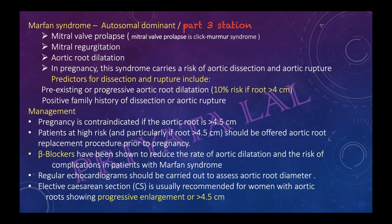Now, what management can you do if the patient has Marfan syndrome? Usually, if the aortic root is more than 4.5 centimeters, pregnancy is contraindicated. Part two people can get this as a question, and part three people can get it in the station. Whenever the station comes, they usually write an echo report also. If in the echo report they put something about the aortic root and you find the diameter is more than 4.5, you have to counsel the role player that she has a contraindication to pregnancy. Okay, therefore this knowledge is important. Then if it is more than 4.5 centimeters before pregnancy, ideally this patient should be offered aortic root replacement prior to pregnancy. Then what could be the treatment?